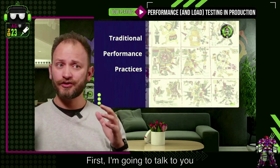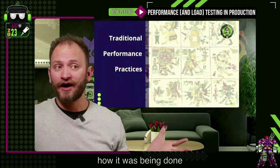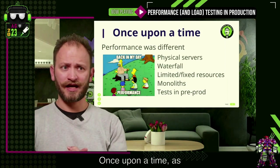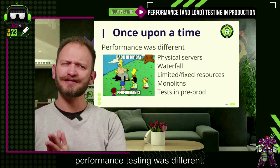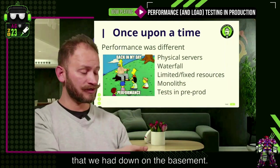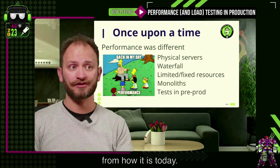First, I'm going to talk to you about some ancient situations, ancient techniques around performance, how it was being done in the past. Once upon a time, as you may be seeing here, performance testing was different. First, we had physical servers, those big, bulky machines that we had down in the basement. In my days, performance used to be different from how it is today.